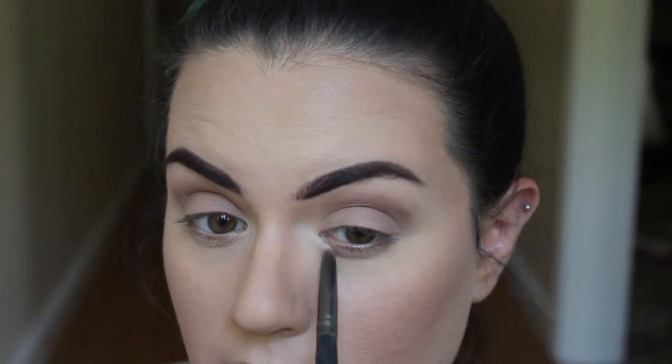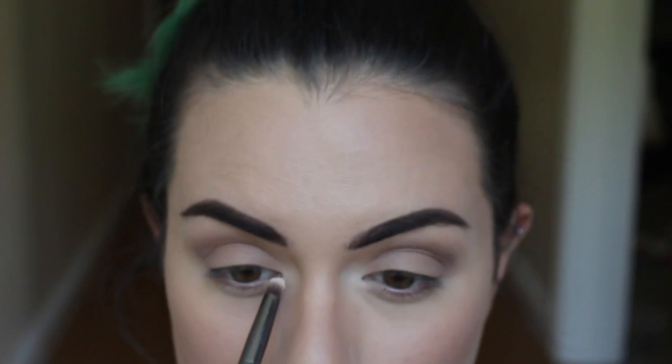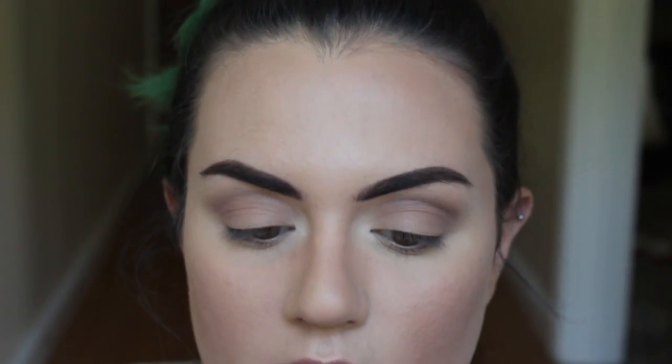So I just go into the corner and just lighten that up a little bit, and that will open my eyes, make them look wider and brighter, which is what we want. And you can also do this with a shimmery color too if you want. I'm more of a matte, all matte everything type of girl, so that is the look I go for.